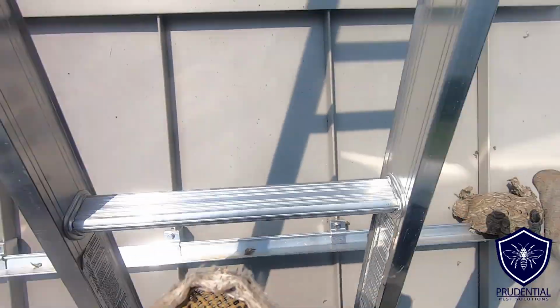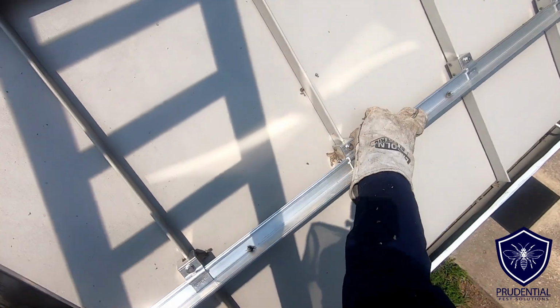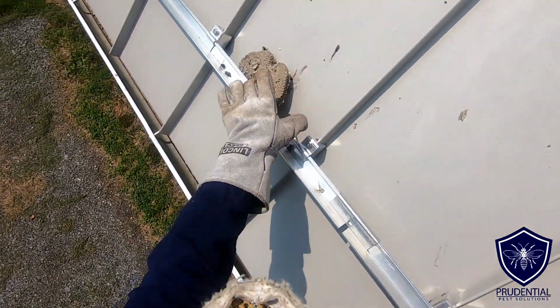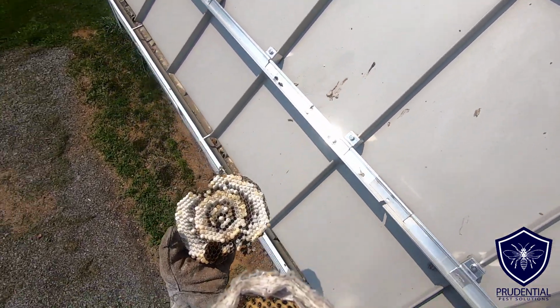And again, my terrible aim here, it just slipped out of my hand and landed on the roof, but no worries, we're going to get all that cleaned up. And let's get the big chunk of the nest out of here.